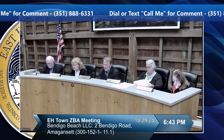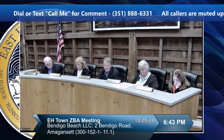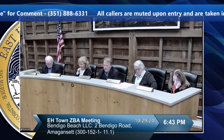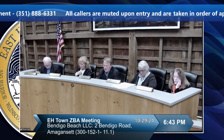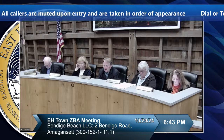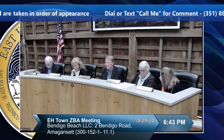The closest structures proposed are 161.7 feet from the primary dune crest and 103 feet from the wetland. The zoning district is A5 residence, VE12, VE10, AE10 flood zones. The SEQRA class is Type 2. Counsel, do we have proper affidavit of service and posting? Yes, I've reviewed the affidavits of service and posting. Everything appears to be in order, and the board has jurisdiction. Thank you. And we have Board Member Mehring to give the report.